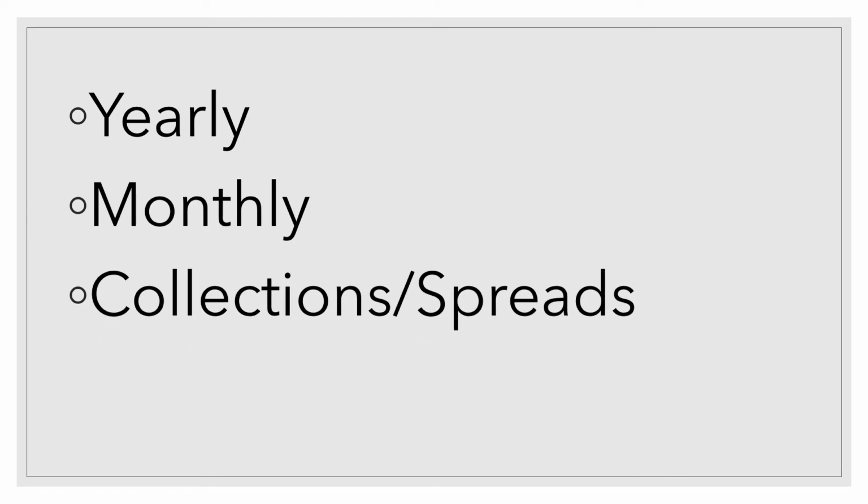Now, I split my journal into three. I have yearly, monthly, and collections or spreads. Now, when I set up a journal, I always put my yearly stuff together. So we're going to have a look at yearly first.